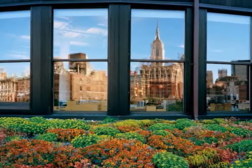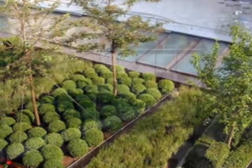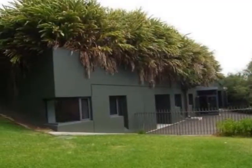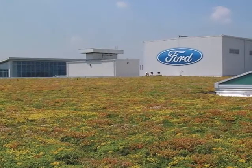Climate is also a concern. If the building is in a cold climate, snow loads will have to be addressed. In areas that receive large amounts of rain, additional water will need to be factored in. Green roofs start at around $8 a square foot and vary depending on level of intensity.